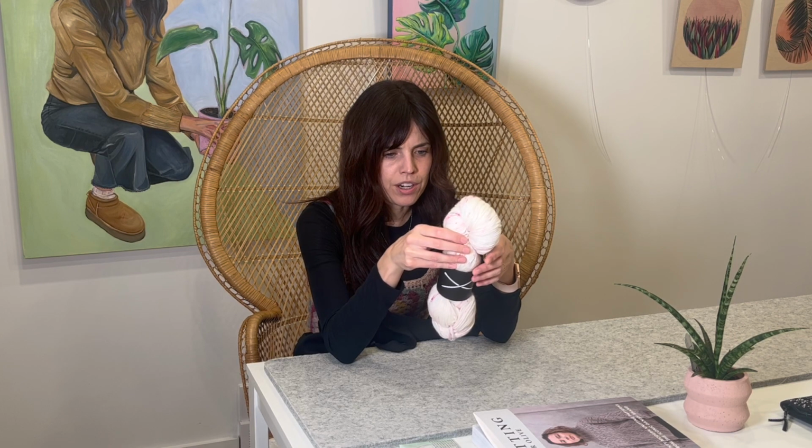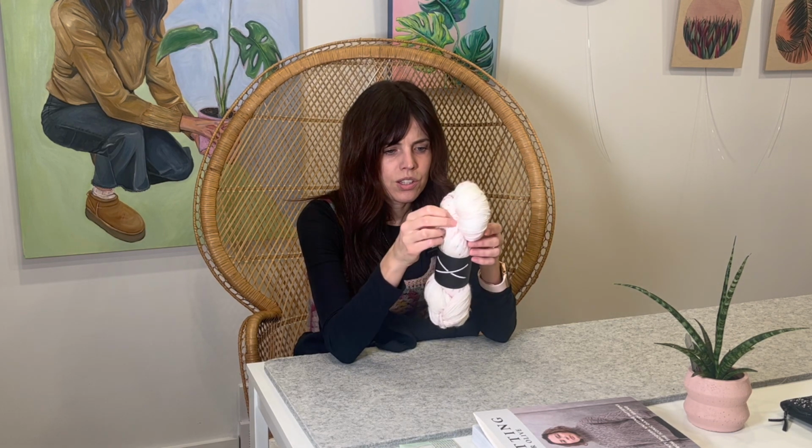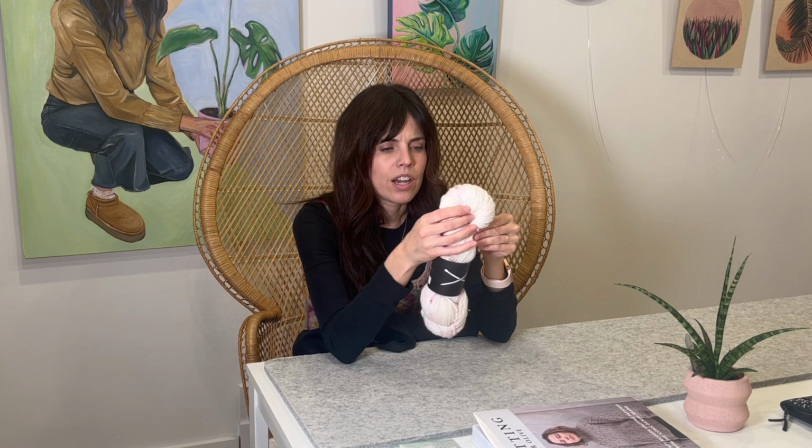So this is a merino, and it actually is by the Knitting Loft. So the Knitting Loft has its own branding of yarn. And this is a beautiful, looks like hand-dyed merino. I wish you guys could feel it. It feels amazing. It's basically a cream color, and then it's got these little candy flecks of blue and pink in it.